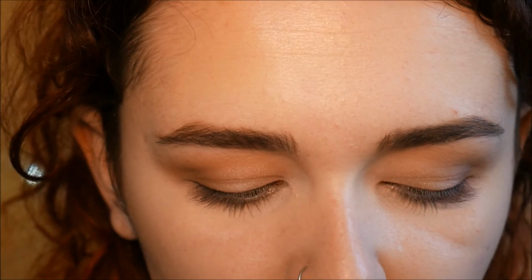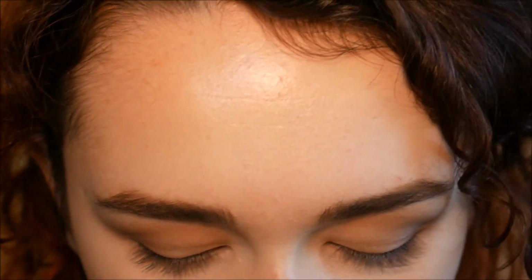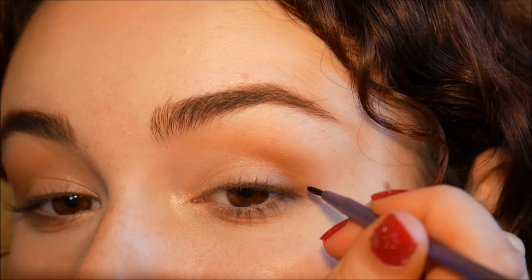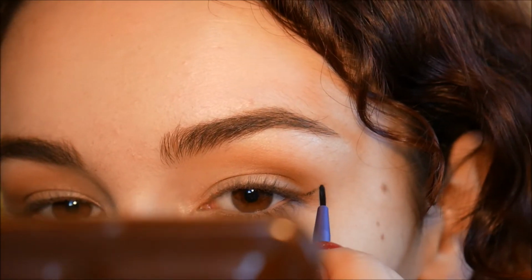I kind of take off some of the excess product in my brush on the lid, just because sometimes I find it quite difficult to get that tapered line on the outer edge. But I'm going to start, this is my bad eye, this is what I always mess up on, so I'm going to do it first. Start with the wing.